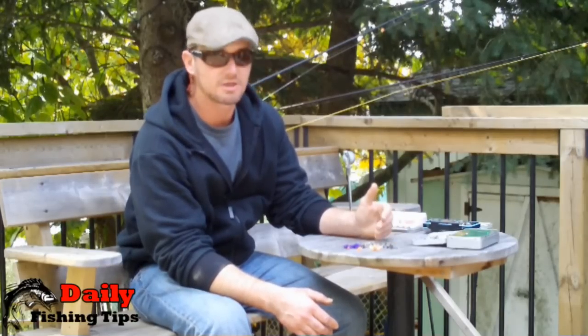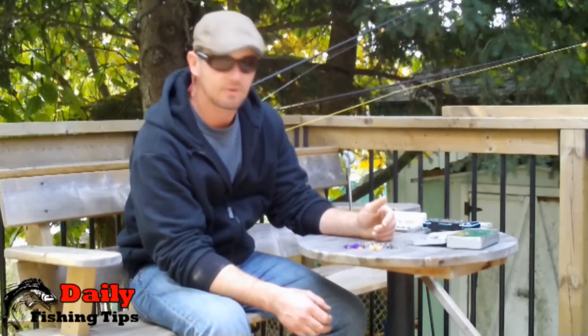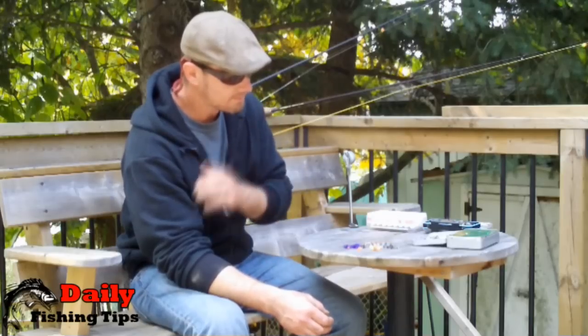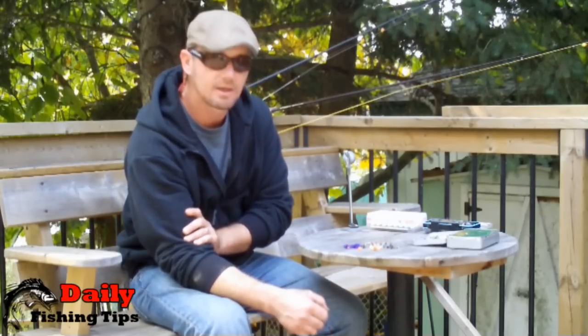So for a good day's outing, you want to make sure you've got about a dozen of every type of nymph that you feel comfortable is going to work for you. Same thing with egg flies. You're going to go through a lot of everything. So get tying and focus on your nymph patterns, your woolly buggers, egg-sucking leeches, and egg patterns.